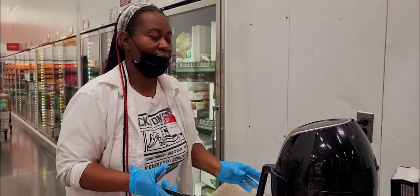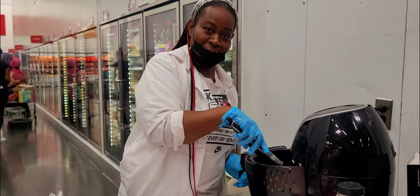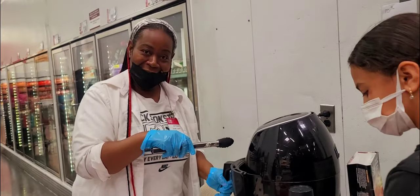After you put the butter and everything on it, put a little Parmesan dry cheese on it. Delicious. Okay, so I'm definitely going to make that, and I'm going to put a twist on it.